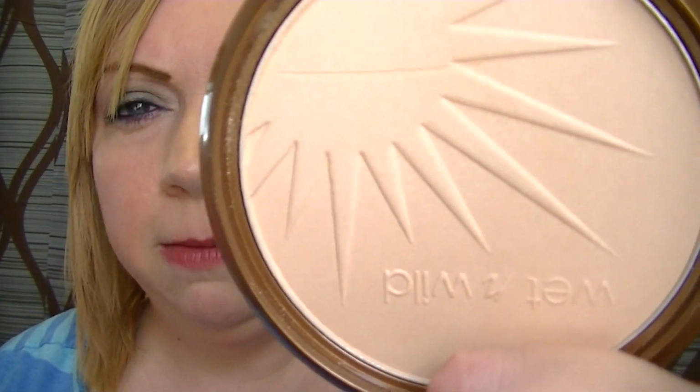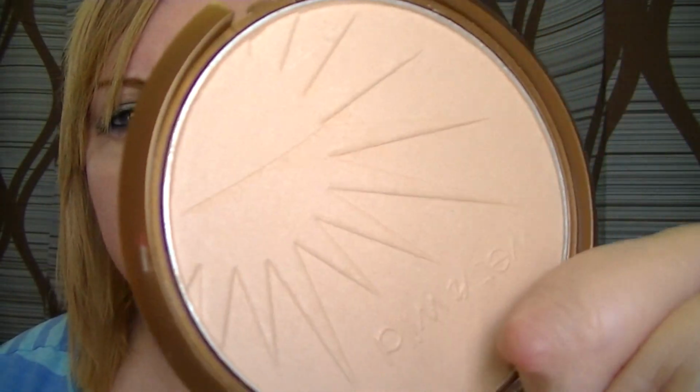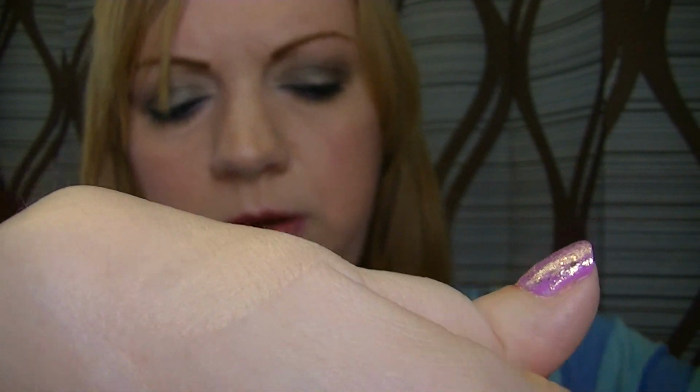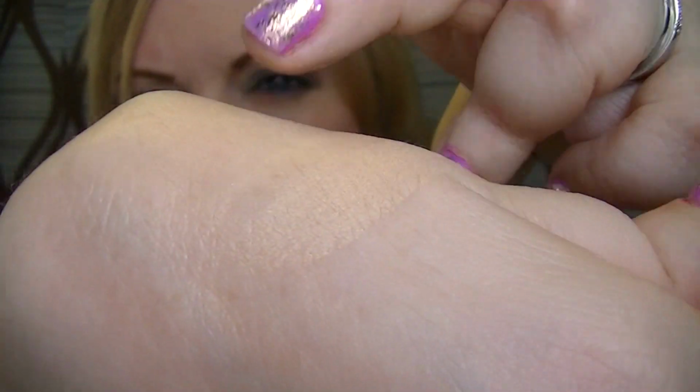And I did use it today. I have it on the bridge of my nose, right here, and my Cupid's bow, and then, as a highlight for my cheeks. But it's not real shimmery. It doesn't have a lot of shimmer. So I thought that was good. I'll swatch it. I don't even know if a swatch will show up though. But like I said, I know that this stuff isn't new. Yeah, there you go. You can see just a little bit of it, like right here.